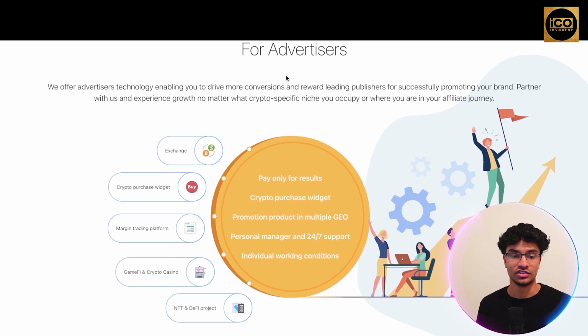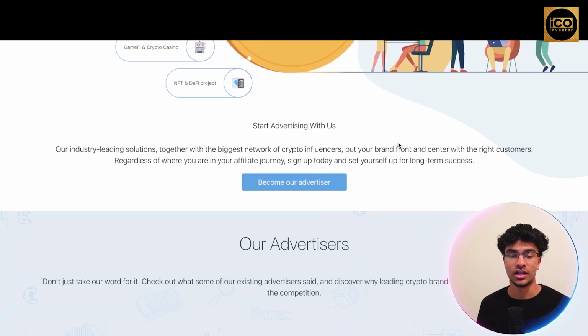So for advertisers as well, we offer advertising technology, enabling you to drive more conversions and reward leading publishers for successfully promoting your brand. So if you successfully promote the Primexbt brand and you're an affiliate with them, they will reward you. So it's a great opportunity to really get their project out there, help them out. They help you out by paying you through affiliates.